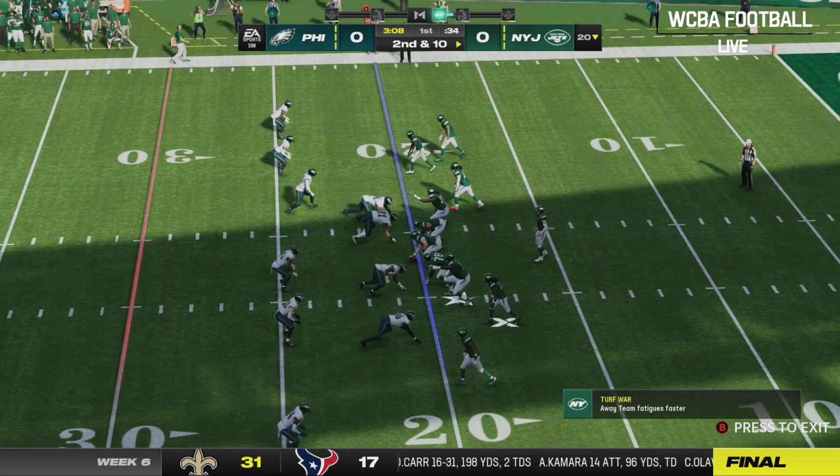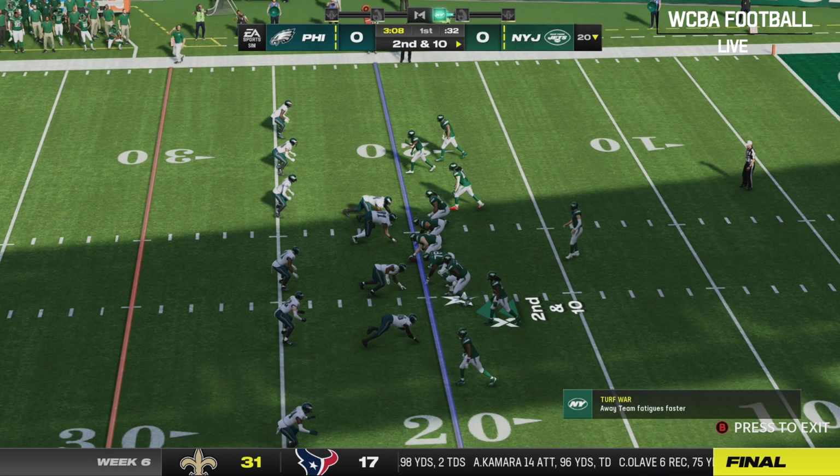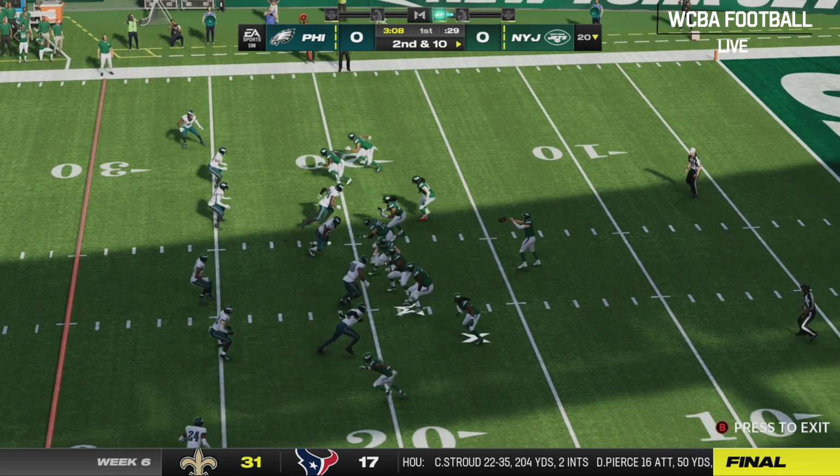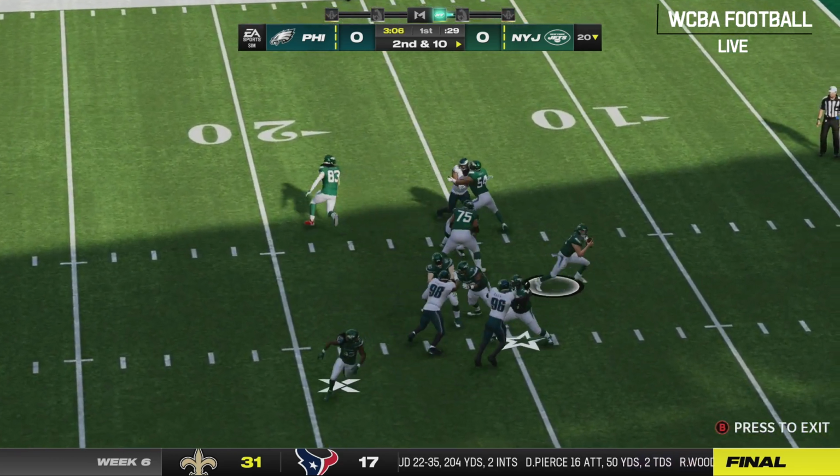And now a throw on first down there, but it's incomplete. Again from the 20 after the incompletion. Here's 2nd and 10. Now it's Wilson.